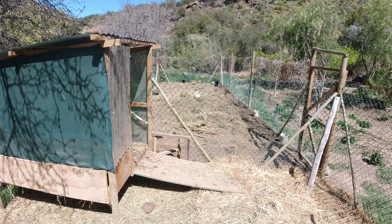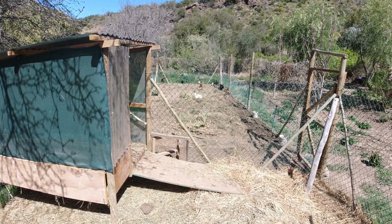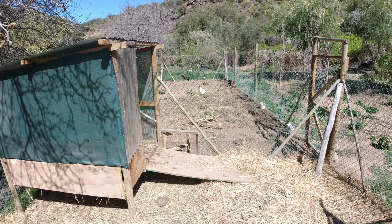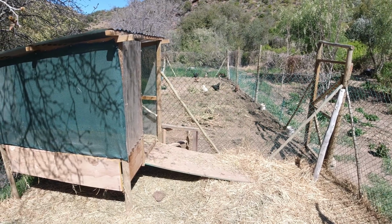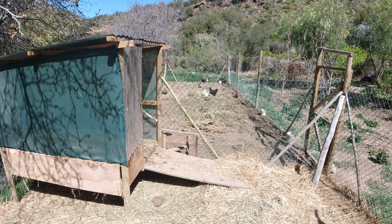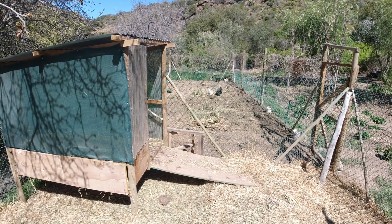They tend to make a racket. The hens will cackle after they lay eggs. Roosters are crowing all day. So they're not the sort of animal you want to have right next to your house either, because it's not very peaceful. But other than that, chickens are great. They're interesting to watch, and they're very easy to keep, and they breed prolifically if you put them in the right situation.